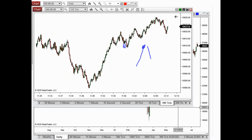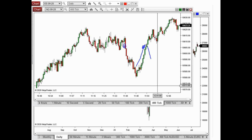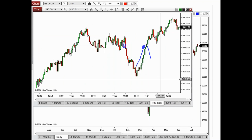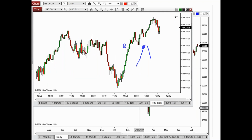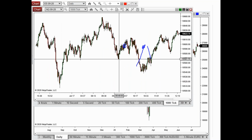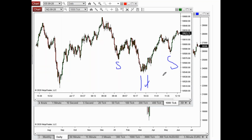I was watching on a 400 tick, and I had the MNQ in front of me, and it's actually better on the MNQ than it is on the Nasdaq here. But what we've got on a bigger time frame is this inverse head and shoulders here. So this is what we're playing with right now as we're going into this afternoon. And this timing was literally to the minute between the difference between these lows here. So overall, a little bit of a pause there, but the overall bias this afternoon is still on the bullish side here.